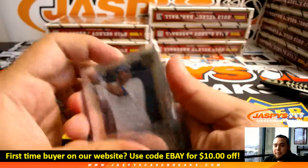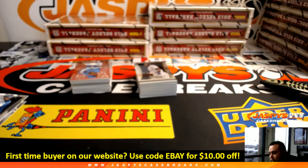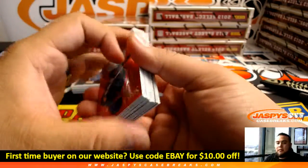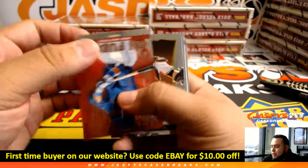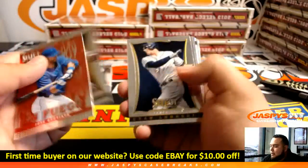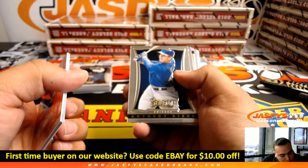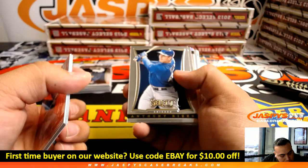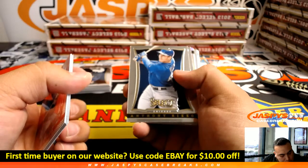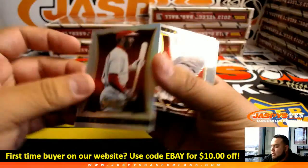And of course, guys, if I miss an autograph, or if I miss a numbered card, don't worry, the shipping team will catch that. Sometimes USPS is a little weird like that. In Fuego. Ozzie Smith.